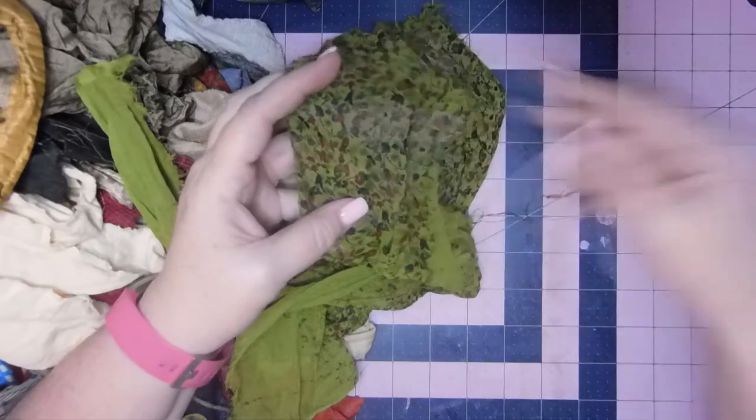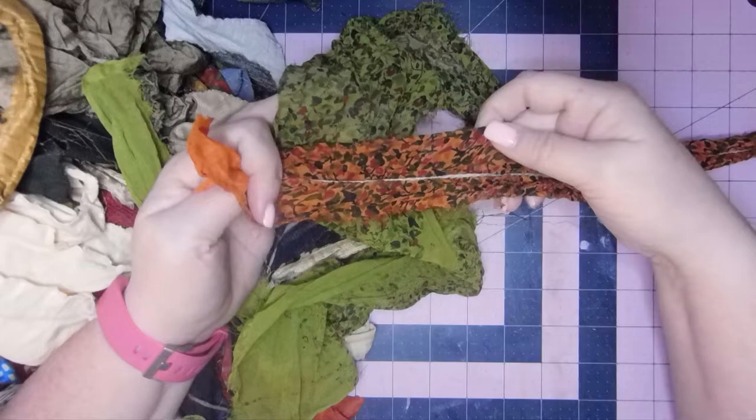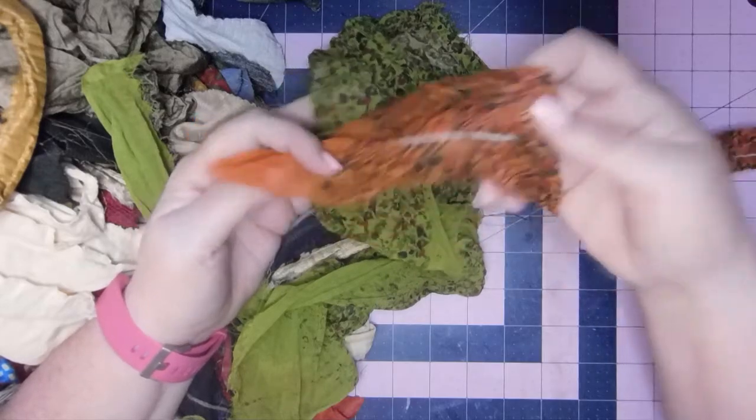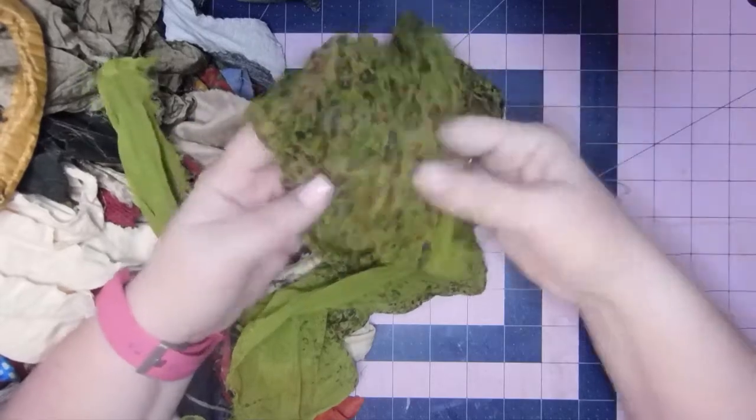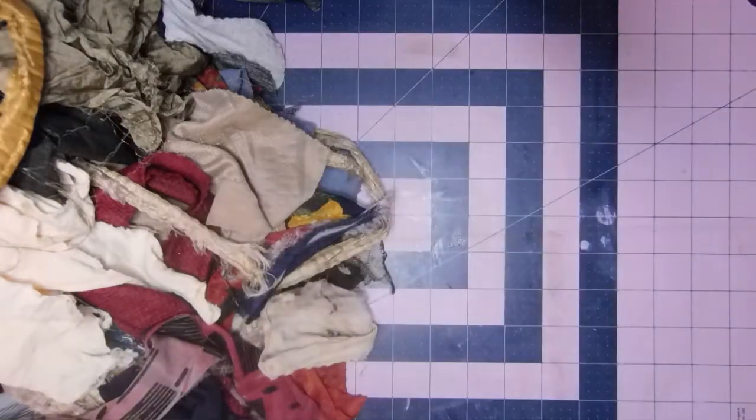It's very similar to this one. Looks like it's the same. Actually, it's the same design, only this is an orange base fabric and this is green. But isn't that pretty? And I got a nice length of that one that we'll be able to use.